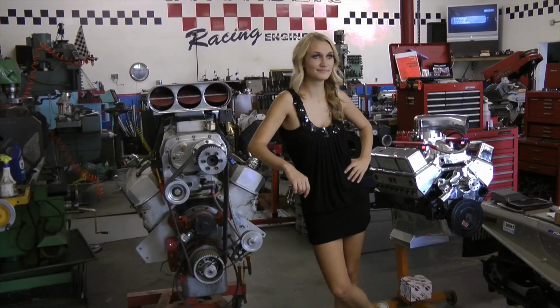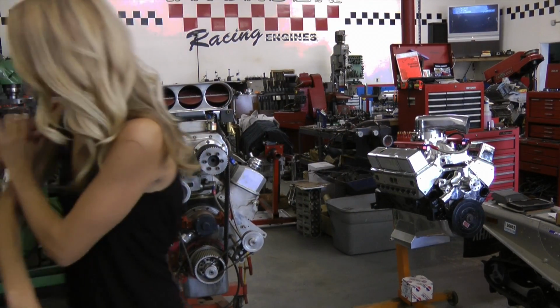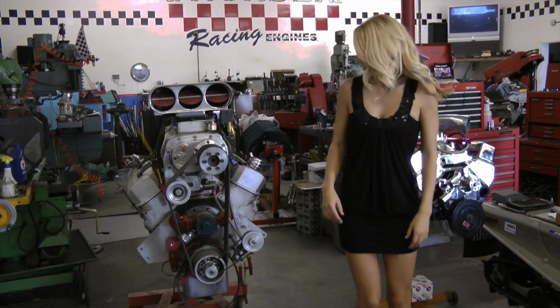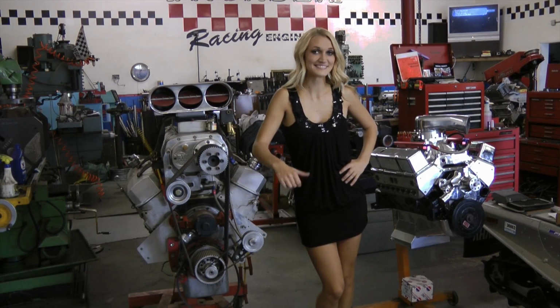Myth 3. Nitrous will blow up your engine. No, nitrous won't blow up your engine. It's not damaging or dangerous to your engine. But if installed improperly or misused, it can cause damage, just like any mistuned supercharged or turbo system can do.